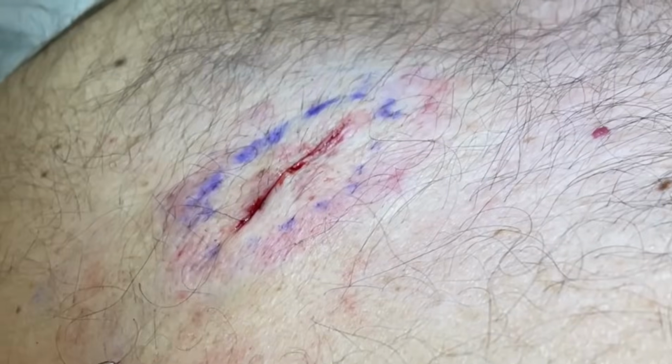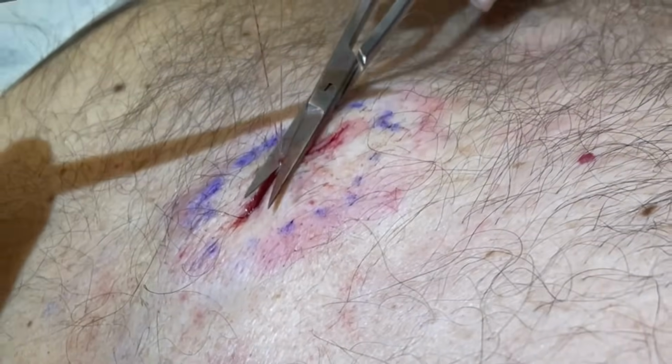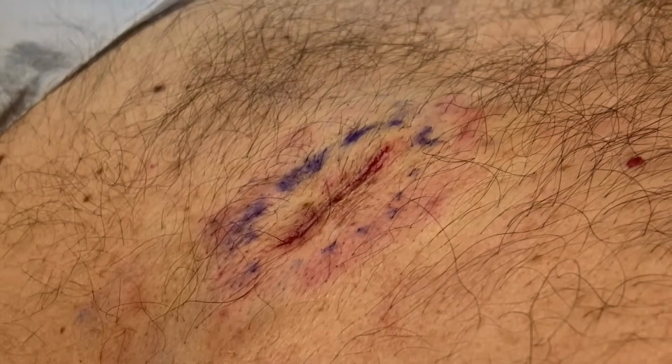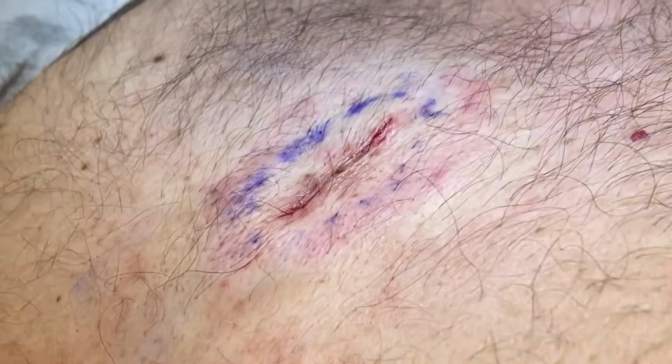I'm going to do one more, and then we'll do a little running stitch for him. He's able to get it out through the smaller hole, so you have a little smaller scar than what the bump was, which is nice.